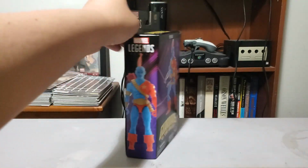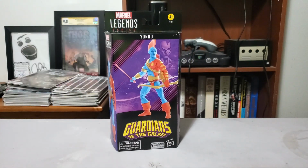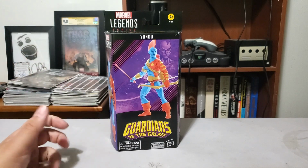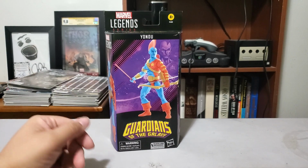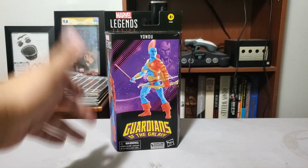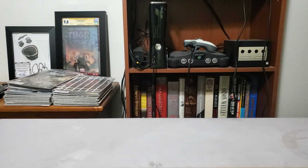No Build-A-Figure piece. He's part of that Guardian set that... I mean, not really, he's not. He's his own Target exclusive, but clearly he came out around the time of Guardians 3, so there you go. When I saw these at Target, they had those Guardian figures already out, and he was just lumped in there with them, so I'm guessing he's kind of in that set. But it looks good, so that'll be fun to open.